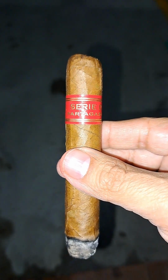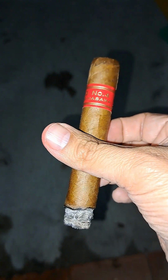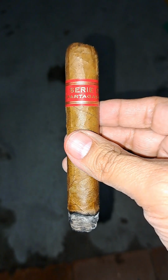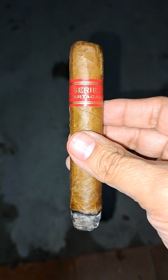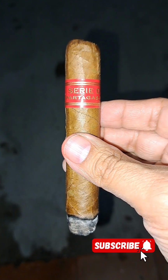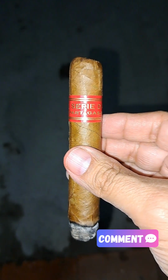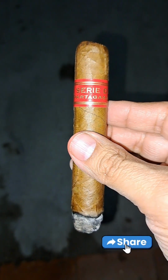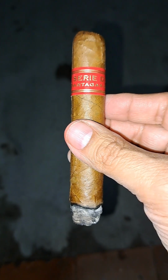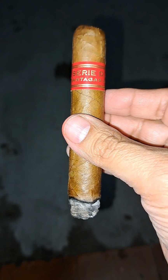I'm in the first third of this Partagas Serie D number 4. And you can see that the burn is even, the ashes hold. The draw in this cigar is very good, and the flavor is really delicious. It's a very, very complex flavor with a lot of notes, ranging from chocolatey to citrus to ginger to cedar, very creamy. So it's a really, really nice, complex, very sophisticated flavor. I can see why it's so expensive compared to other cigars. But it's a really enjoyable experience.